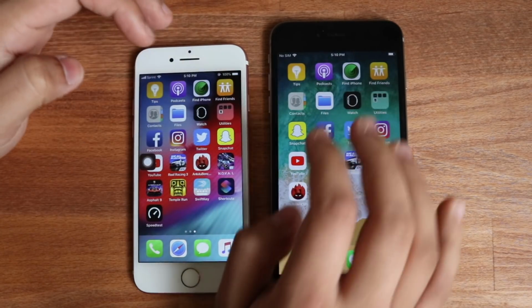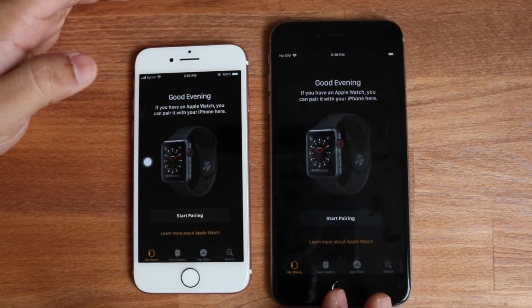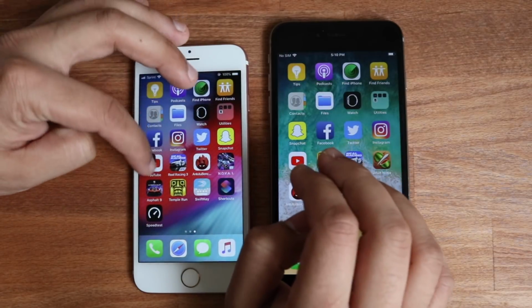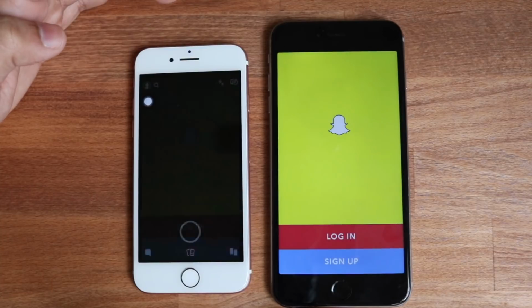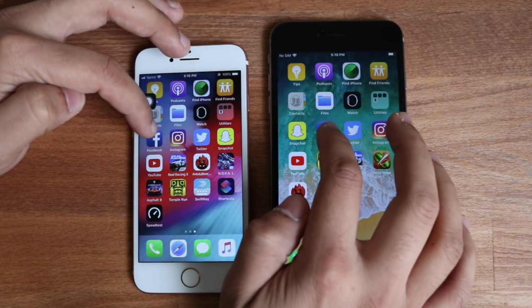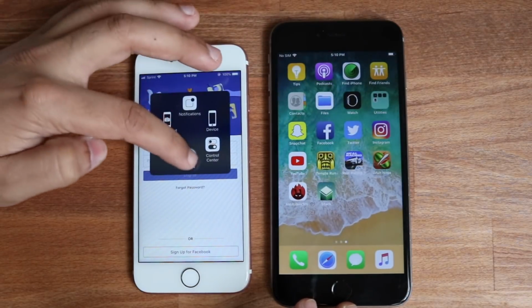Was not expecting that. Let's do Watch app. 3, 2, 1. I keep saying Watch app, but it's the Apple Watch app. This one was pretty even. Maybe the 6s Plus looked to be a little bit faster. Let's do Snapchat. 3, 2, 1. And the 6s Plus loaded up a little bit faster. Let's do Facebook. 3, 2, 1. Again, the 6s Plus was a little bit faster there too.